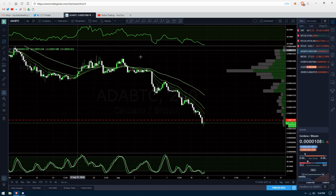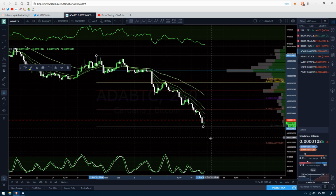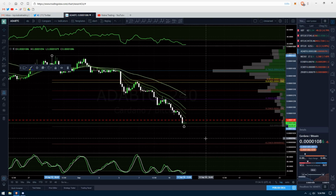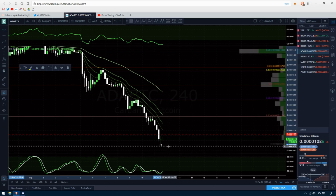And in terms of target for this last little swing that we had down to this, what is that, like a dragonfly doji? I don't even know. That looks more like a long leg doji to me. But anyway, our first target, we definitely at least have to break through this major support and at least try to climb our way up to this next little area of support here at the 236 at about 1175. So that would definitely be my first target here.